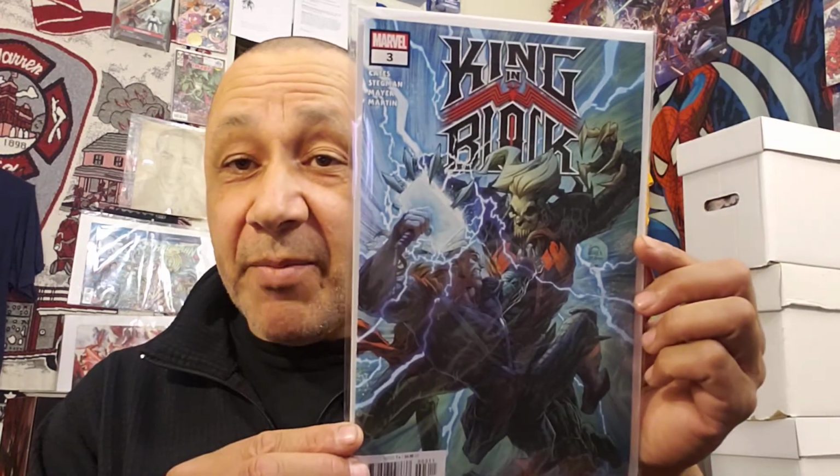But here we go with King in Black #3. This is very good. I've been loving this story and everything. It's like, wow. That's why I like him, because with the villains that are really powerful, I can't wait to figure out how they're going to take them down.